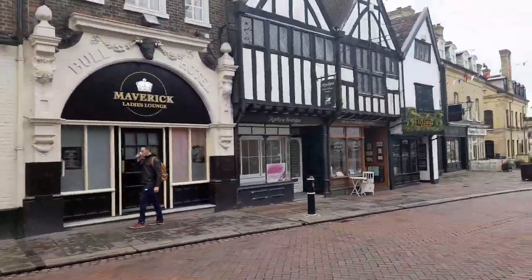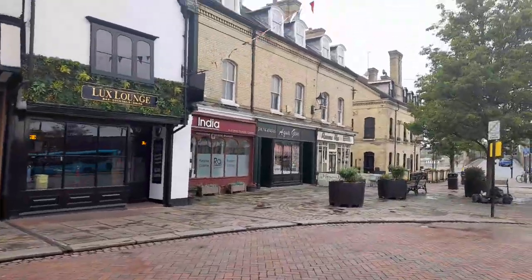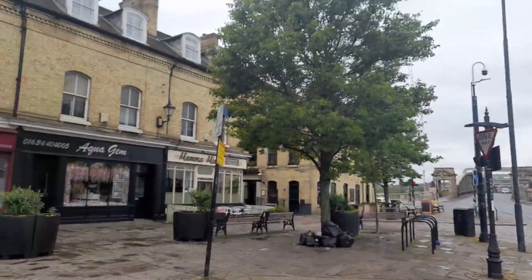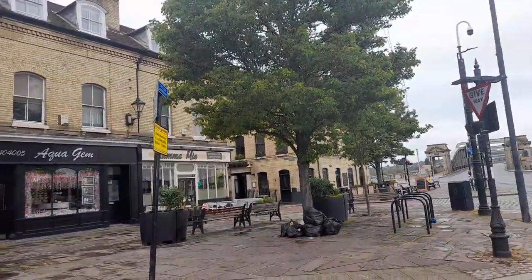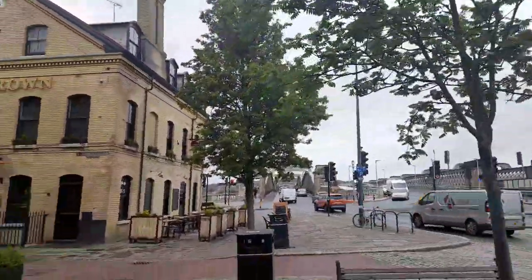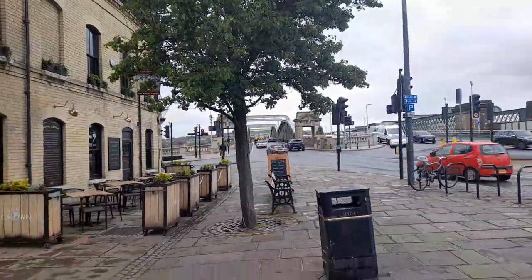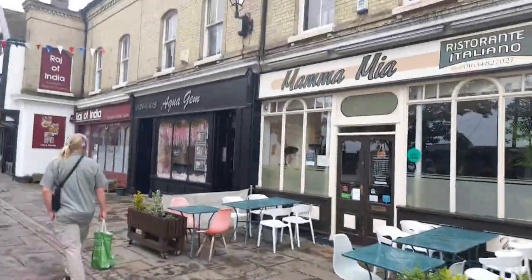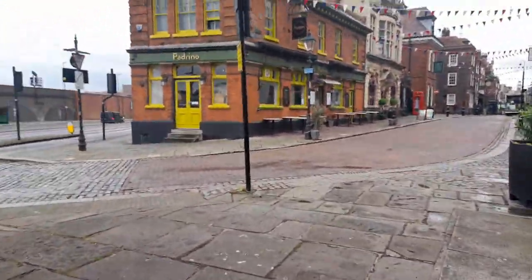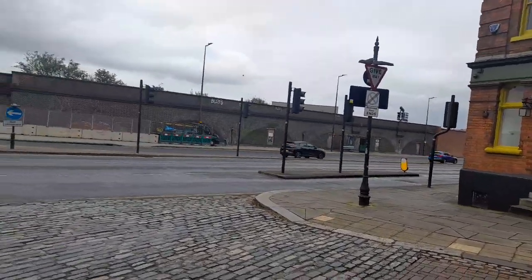Ladies Lounge, Locks Lounge, Pedro of Rochester. Aquagen. Again, Rochester Bay, a bridge, and Dolphin. There it is. It looks absolutely amazing. And the Royal Crown Pub. Around here we've also got some seats and litter bins. More cafes. A red telephone box. There's also a bus stop there.